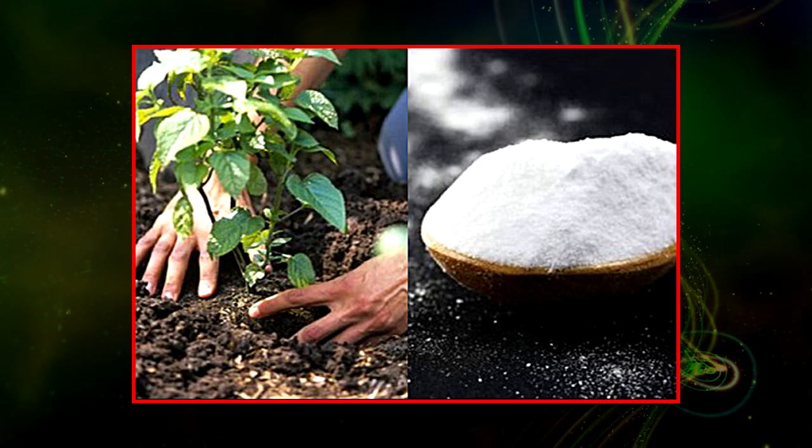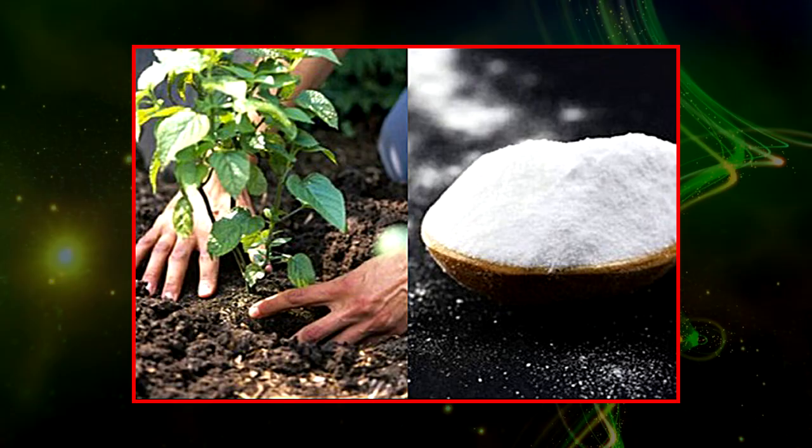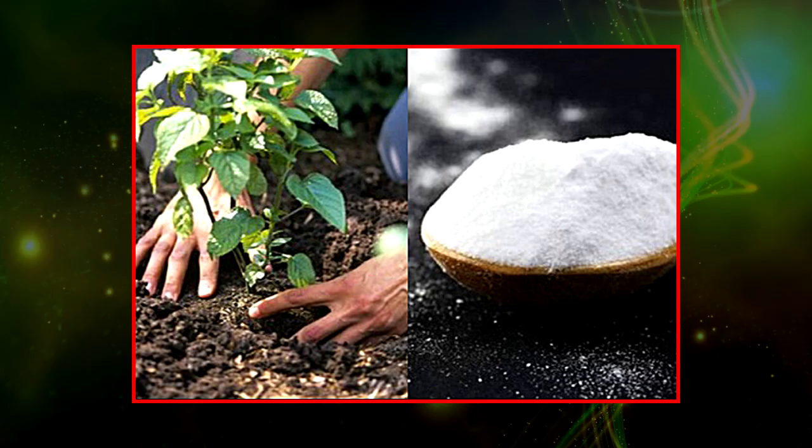4. Pots. Note, before you fill your pots with soil, make sure you add a thin layer of baking soda on the walls of the pot. This will keep your plants fresh for longer. You should definitely try this simple, but effective trick.